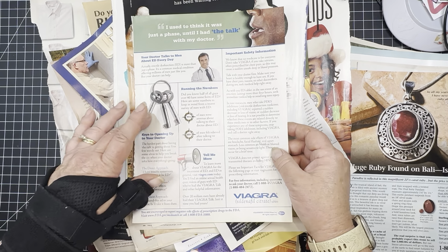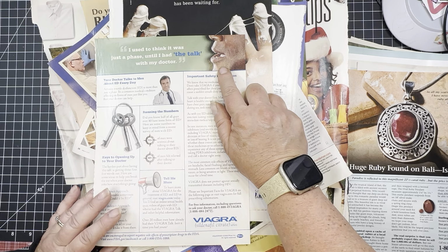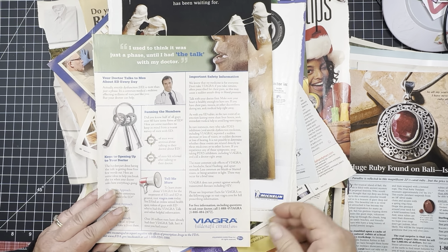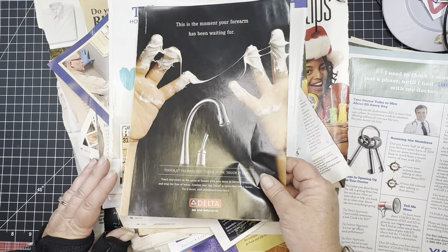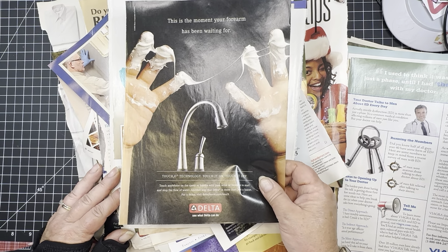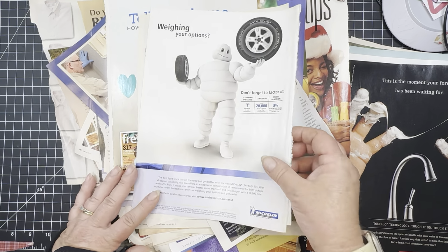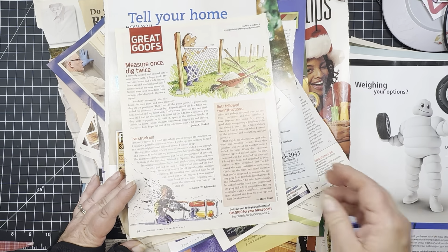This one, I thought the keys were neat. I mean, it might even be fun to have somebody, it's just his mouth. But anyway, I'm putting in fussy cuts. This one I'm putting in fussy cuts. Just the goopy little hands I thought were cute. The little Michelin man, I thought he was cute for a fussy cut.